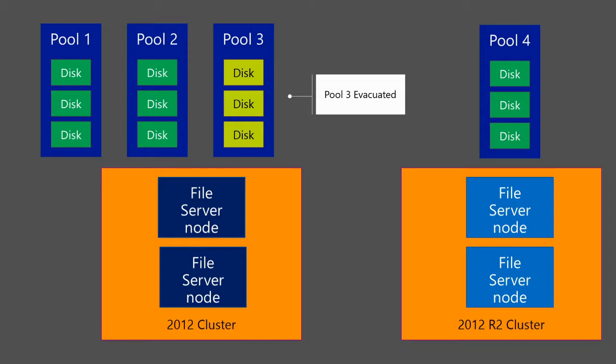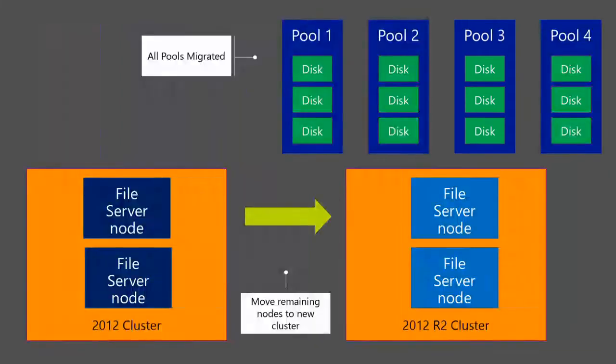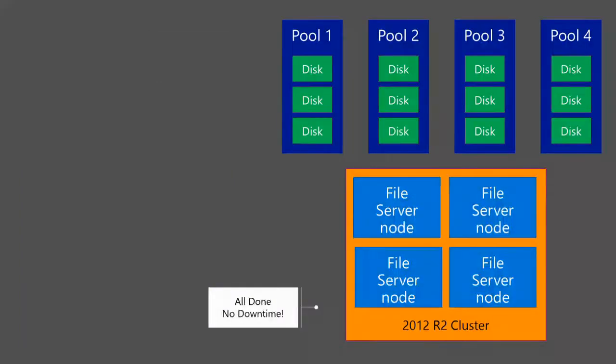Then you do the same thing for pool 3 and pool 4 until finally you reach this state where your pools are all over there, right? One pool at a time. And then finally you can basically offline your old storage cluster and move those machines over, and you're done. And so essentially we've achieved that with no downtime, but with the assumption that you have spare capacity in your storage pool.